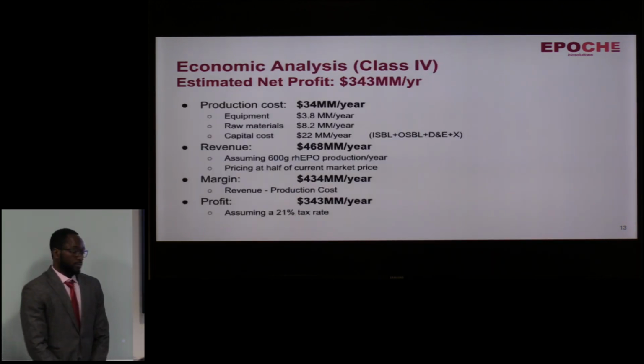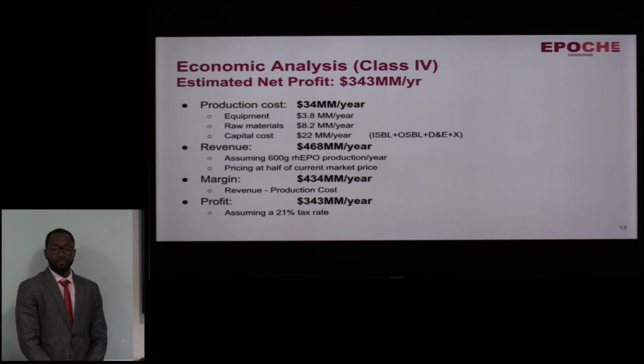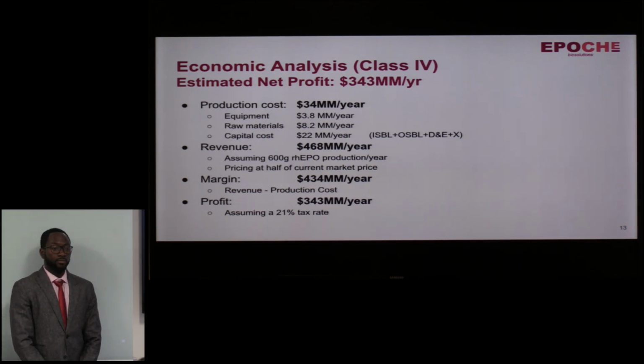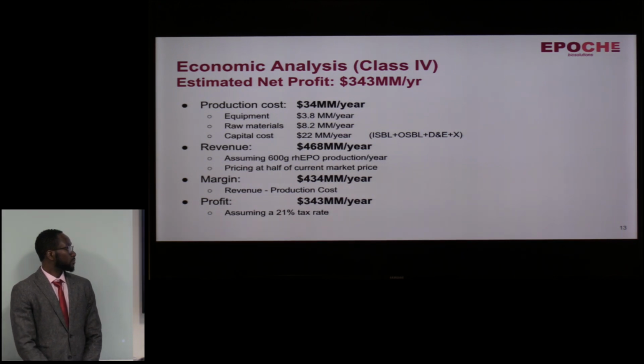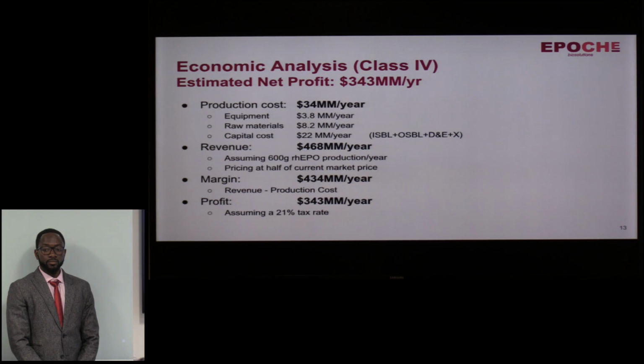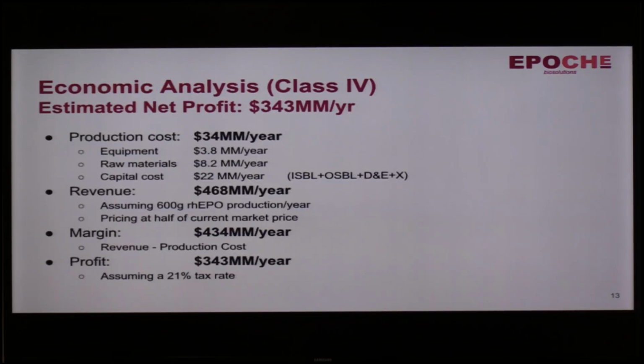So knowing that we are targeting 5% of the global market, this roughly correlates to 600 grams of production annually. By gathering some pricing information from manufacturers for equipment and materials, we did a rough class 4 estimation. As you can see, the production costs roughly came out to be $34 million.